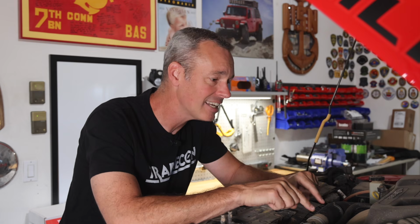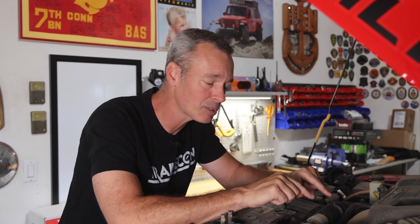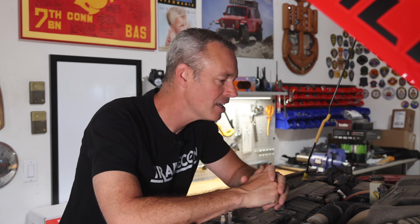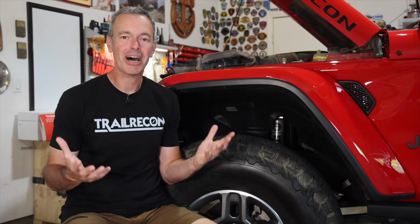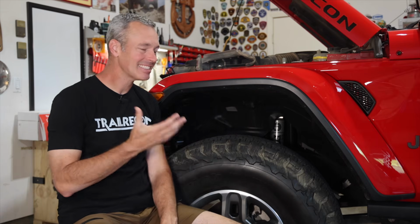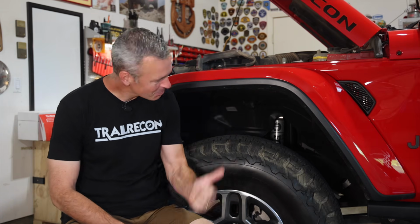But this motor has held up great over this last 6 months. I have had no issues. But let's talk about how it's performing since I put these 37-inch tires on. How cool is it that in this day and age, we're excited about fuel economy on a Jeep? That's not something that we would do in the past. We'd usually be a little depressed about it, but it's pretty cool.